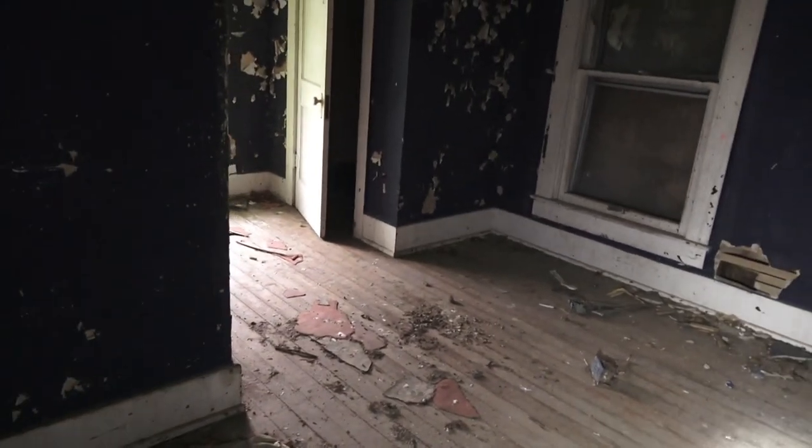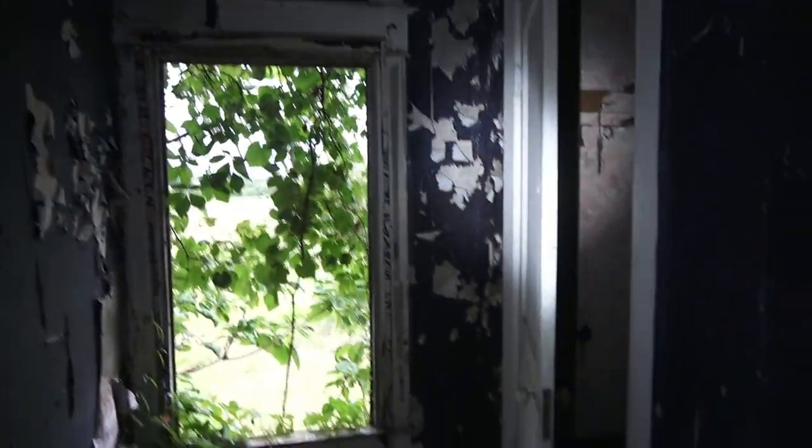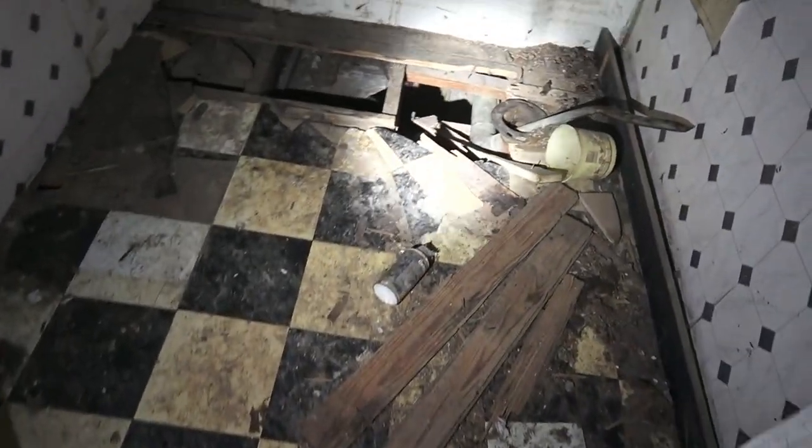This is really cool. Oh, I thought I saw a shadow. You thought you saw what? I thought I saw a shadow. There is a mirror. There's also a hole in the floor too, right there.